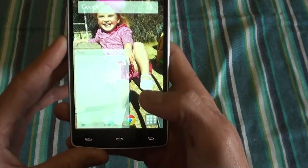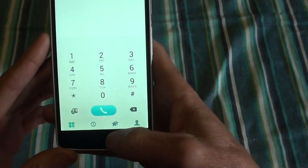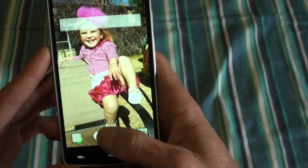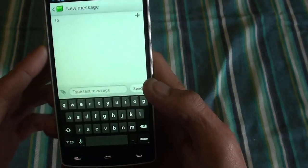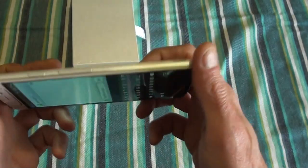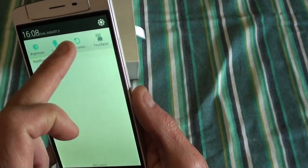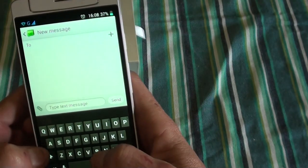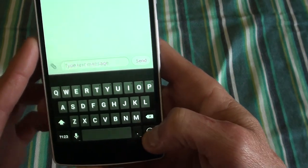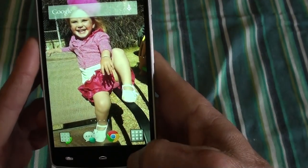Your phone dialer looks like this. Where's that? There's your dial pad. Then you've got all your calls, your favorites, and your contacts are there. Your messaging app, new message, type your text there. Rotation, is it on? To rotate. I think this messaging app is only one way. I'll have to see if there's some settings, but for now I think it's only one way.